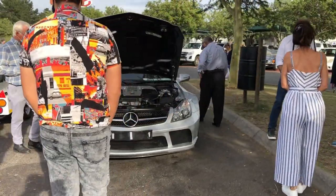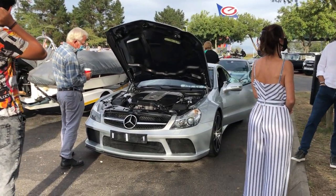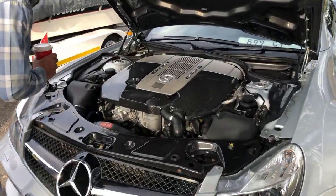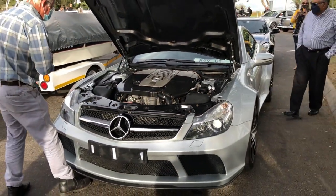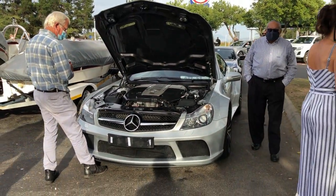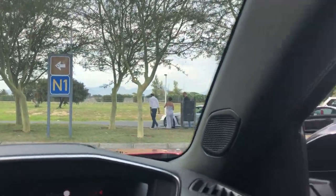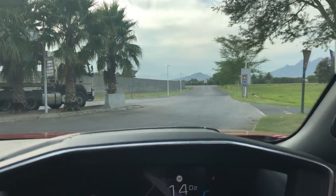SL65 Black Series. How crazy is this? But I think they screwed it up at the last service, because when I collected the car from the Mercedes-Benz, V12 monster. Don't get to see these too often. This is probably the last time you can see the Black Series today. We're gonna head through to Franschhoek now.